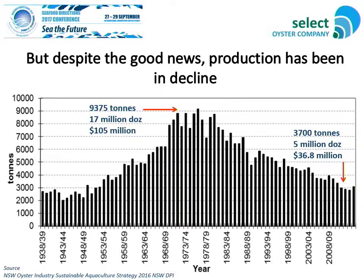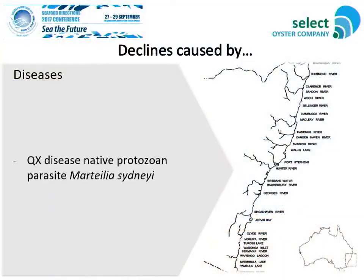When I look at this, you can see the trend there of the decline. It's not the best news story. However, I just see a massive potential for growth there. If the oysters existed and were farmed there once before, obviously that can be done again. And I'll go into a few reasons as to why the production has declined and what we're doing to manage it. So the biggest cause for decline are diseases.